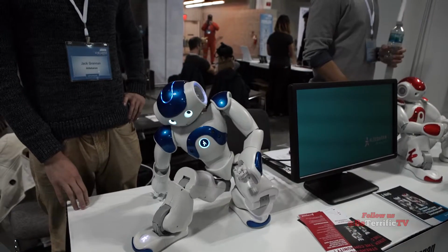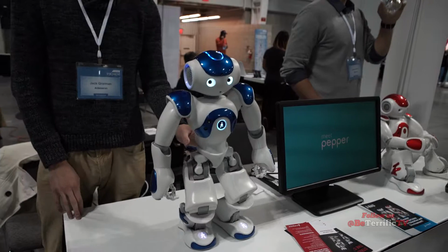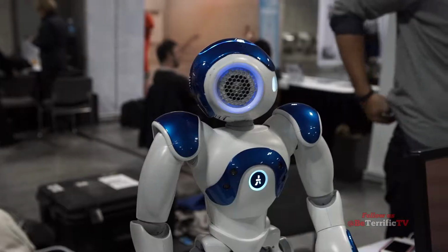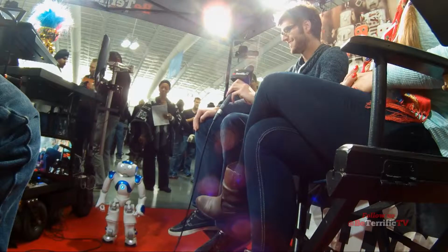So we have the functionality to do all these things. We have a robot that can talk to us. It can listen to us. It can look at us with its cameras. It can recognize our face. It can walk around. It can dance. But what we stress is that you as the developer, you as the user, have to program the robot to do these things.